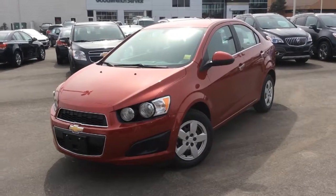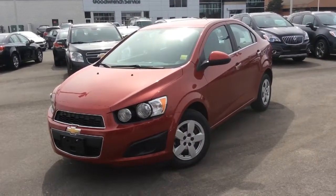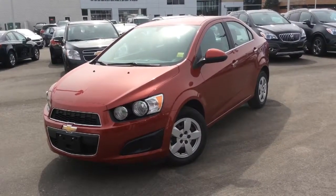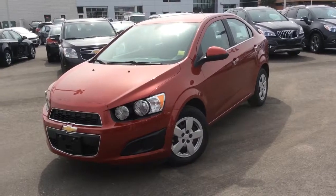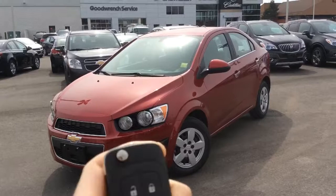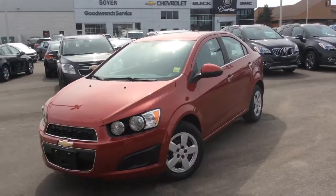We're here at Boyer Pickering, and this will be a video walkthrough of a brand new 2014 Chevrolet Sonic. This is the sedan LT trim level with a crystal red tint coat exterior color, and it's got front wheel drive and an automatic transmission. And on the key fob here, it has remote keyless entry, remote trunk release, and remote start.